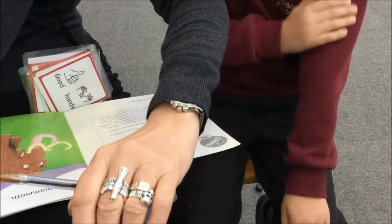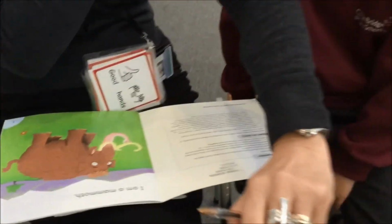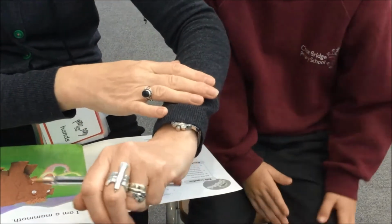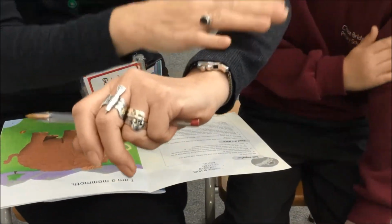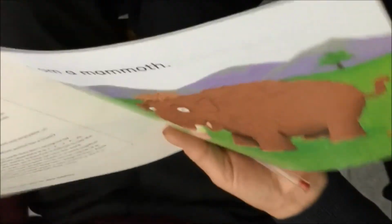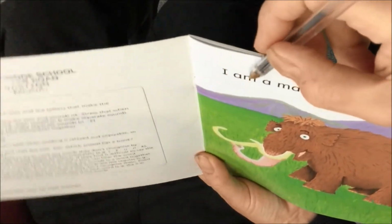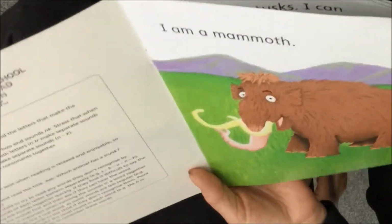What's that bit when you blink? Mam, fantastic. Now we're going to do this bit at the end. Off. Okay, well done. Now let's see if we can put those two syllables together. Ready? Mam, off. Mammoth, fantastic. Let's read the whole sentence together. I am a mammoth. Fantastic.